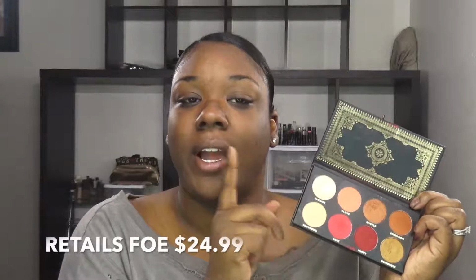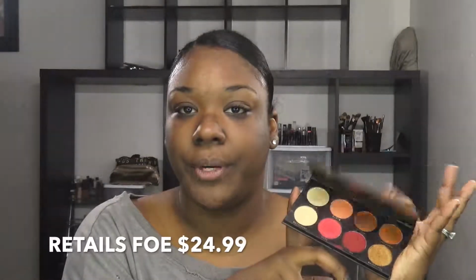This palette came in my BoxyCharm for November. I'm not positive on the price. I will look it up and post it on the screen for you guys. I think it retails for like $18 to $20, something like that. It may even be cheaper, but I'm not sure.